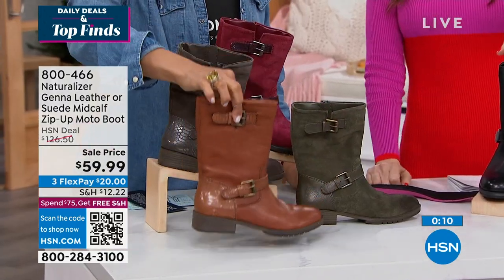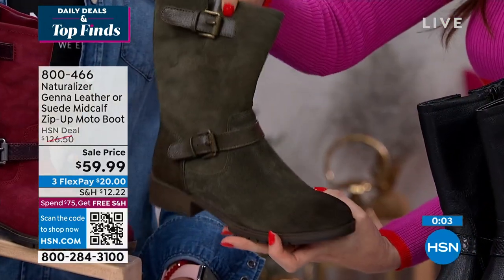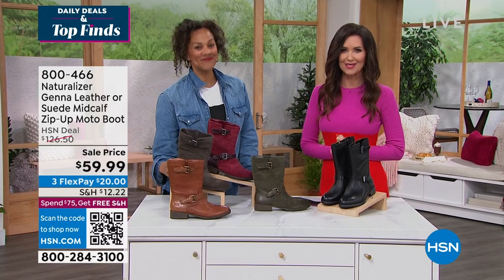But when we say wide widths, by the way, we're talking about wide width here. You have a wide foot. You don't have to get a wide calf, because this goes underneath your calf. Correct. So medium and wide widths and half sizes available as well, up to size 12.